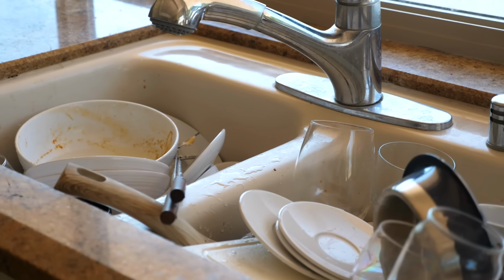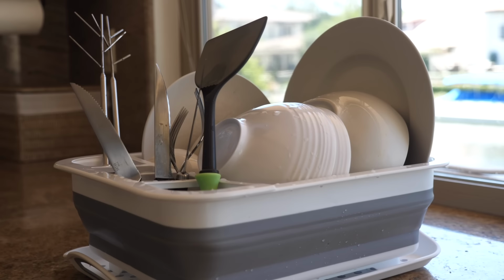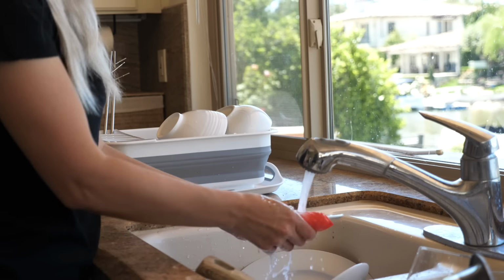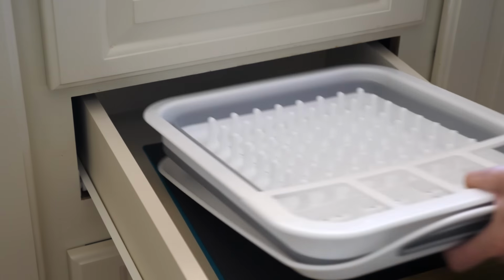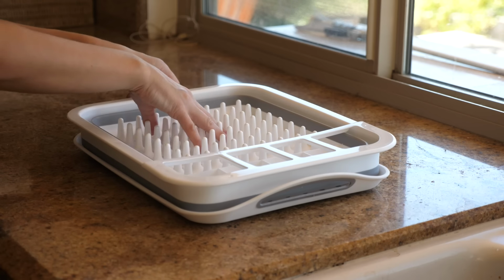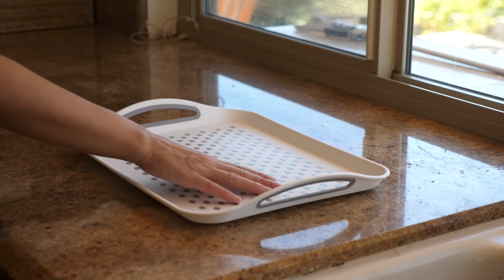If you have a small kitchen and wash your dishes by hand, you definitely need this collapsible drying rack. This is a full-size drying rack that actually collapses down to be completely flat so you can fit it into a drawer. This comes with the collapsible drying rack and this little tray underneath that catches all the water.